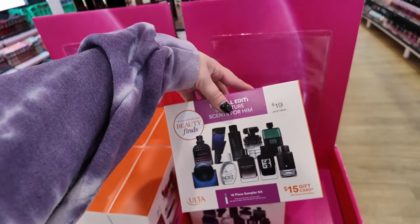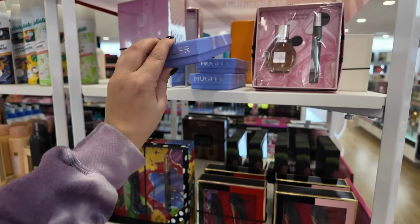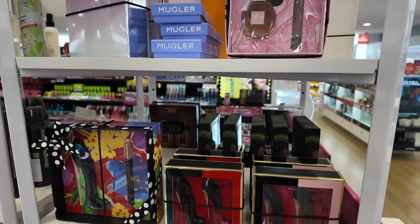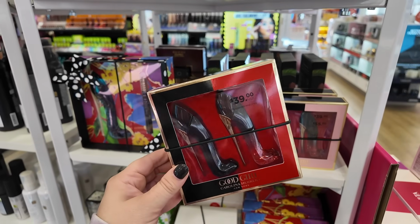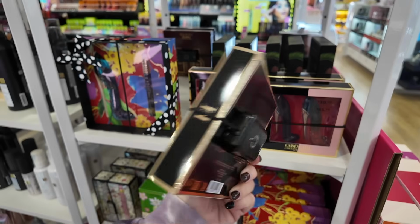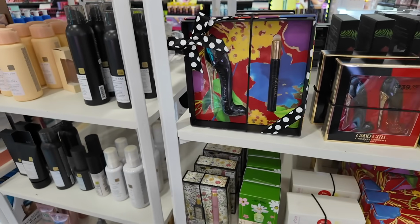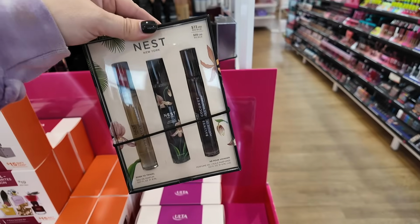They did have some other fragrance sets, but these really weren't that great to me or a good deal. They have these like Carolina Herrera dab on ones that they do every year, so I didn't really take too much time in this section, just because basically they're selling just like a big size in like a little mini for free or whatever. But I didn't really see anything that was super interesting.